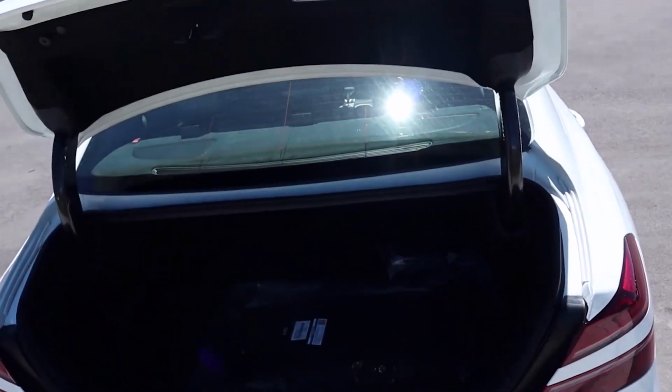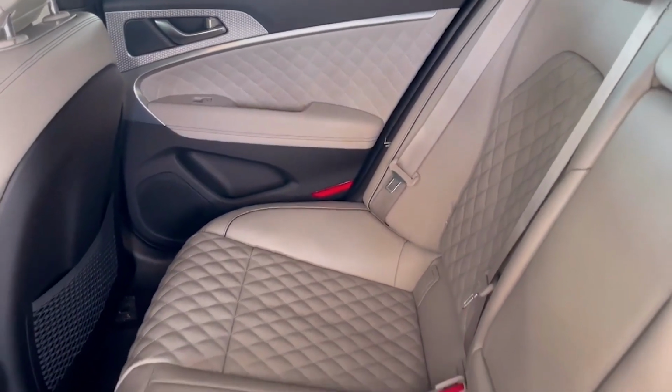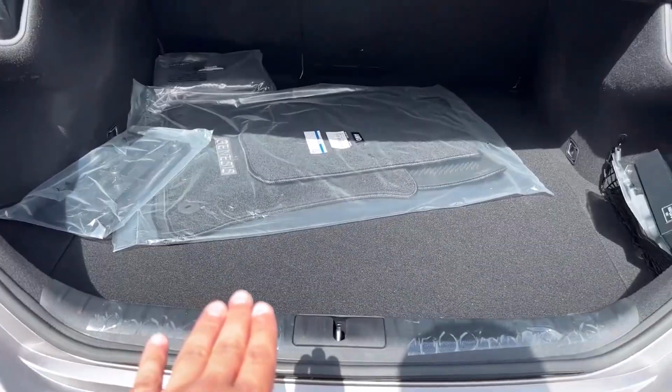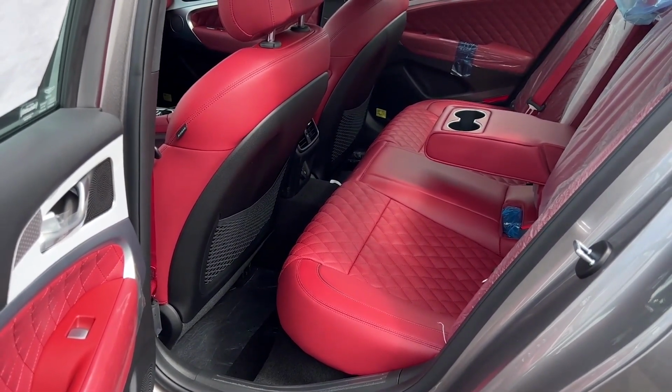The trunk has a generous opening, but at 330 liters, it's small even for the class. The width and length aren't too bad, but it's not very deep. Larger suitcases could be a very tight fit, but if you need additional room and don't have extra rear passengers, you can always fold down the rear seats.